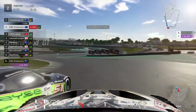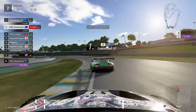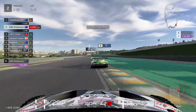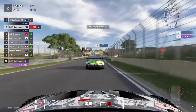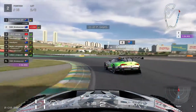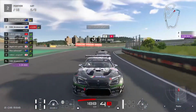Cedar's Proud sends it down the inside actually, really late move, slight bit of contact on the way through, and maybe not the cleanest move out there, but I'm not that angry about it. He definitely wasn't alongside when we jumped on the brakes. I think he braked a little bit too late. But nevertheless, up the inside, I saw him in time so that we didn't make significant contact. He brakes quite early coming in towards turn 4 now, so I just have to let off the throttle and let him recover himself and not go past.